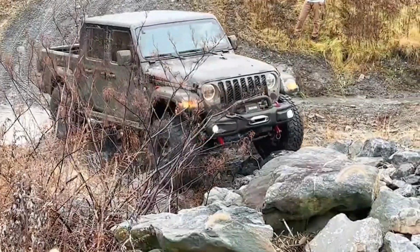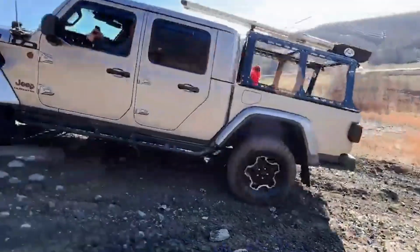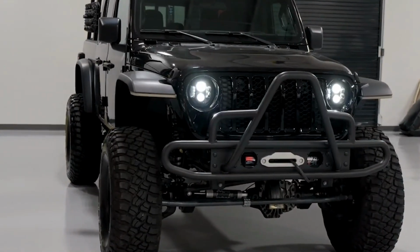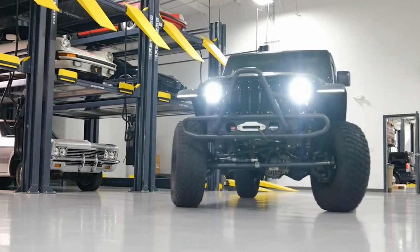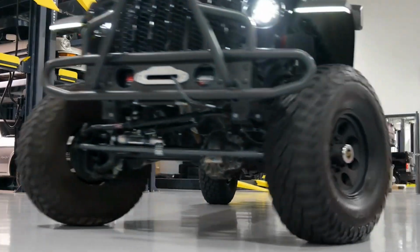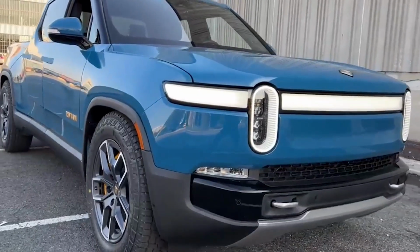It's primarily a fun adventure vehicle to take a jet ski to a mountaintop or a quad bike to a beach. Its payload is 620 kilograms rather than 1,000 kilograms plus, despite having a rear axle from a Dodge Ram, and its towing weight is 2,721. Number 2. Rivian R1T.